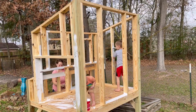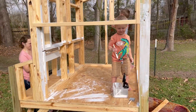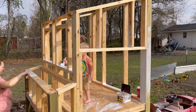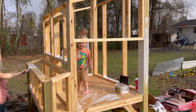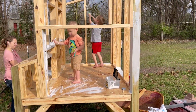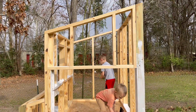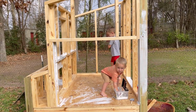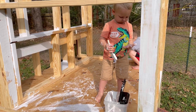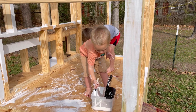What are y'all doing? We're painting. We're trying to paint the chicken too. We might be down 5 gallons of paint by the time they're done, but at least it'll be coated. You gotta wipe it off. There you go.